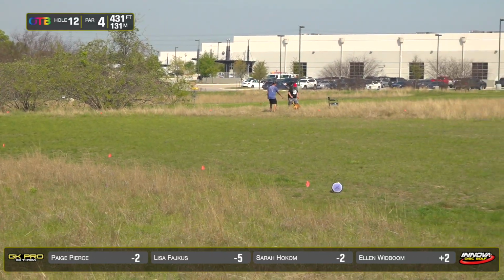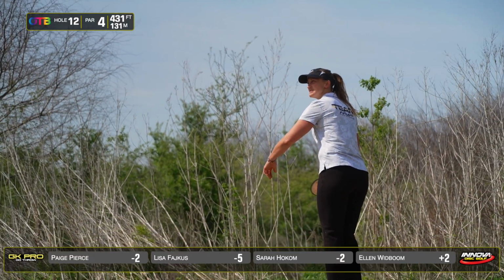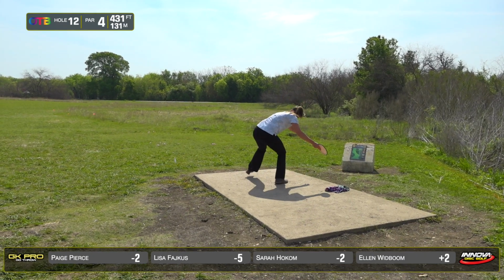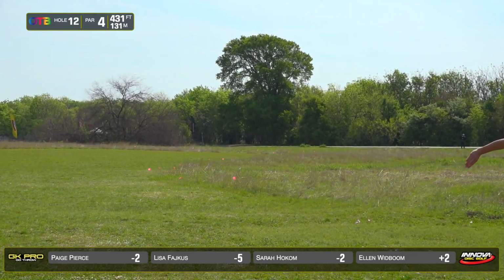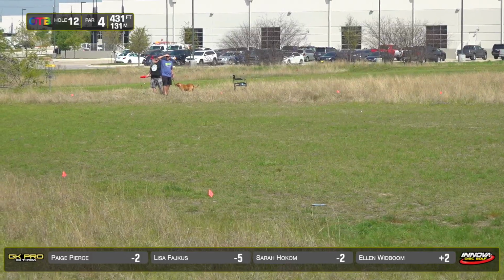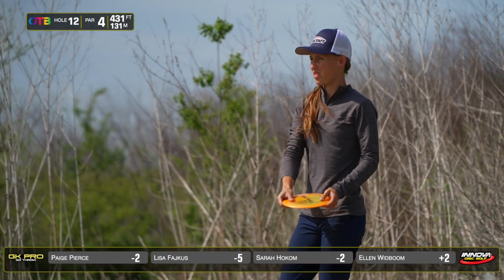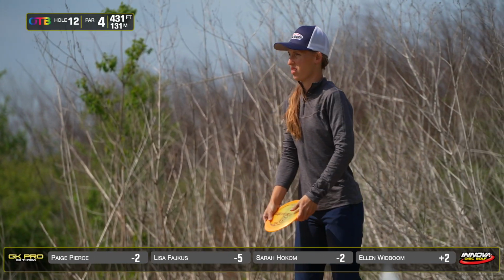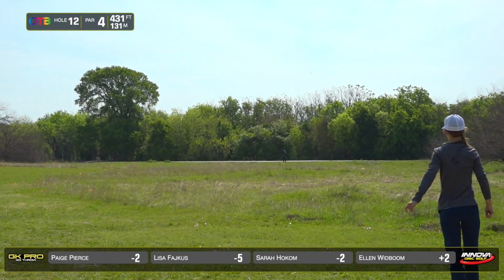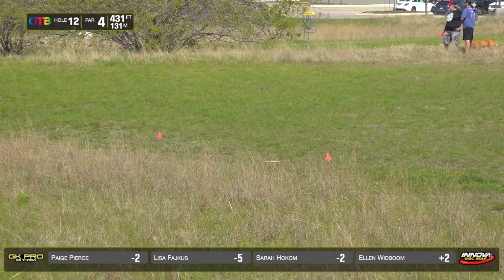Lisa throwing over the hazard the entire way. And then she sneaks in bounds in a good position. This is your shock, right? Yeah, so overstable fairway, just trying to get it in bounds, a couple hundred feet away. Kind of chop this hole up into two sections. 220, 220 will get you to the pin. Paige with her Raptor. Also throwing the hyzer pitch to the fairway just to barely.